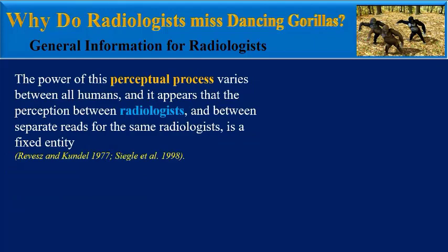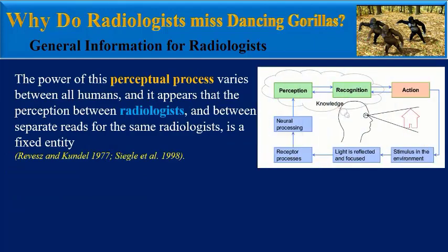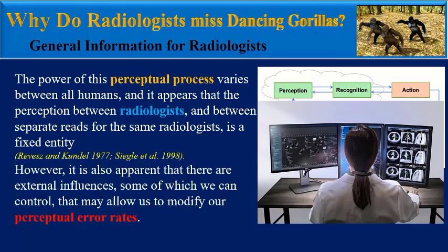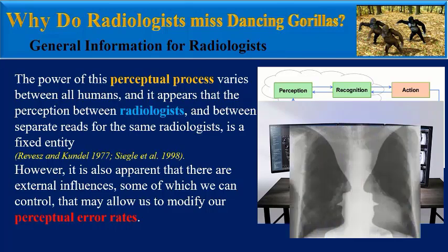The power of this perceptual process varies between all humans, and it appears that perception between radiologists and between separate reads for the same radiologist is a fixed entity. However, it is apparent that there are external influences, some of which we can control, that may allow us to modify our perceptual error rates.